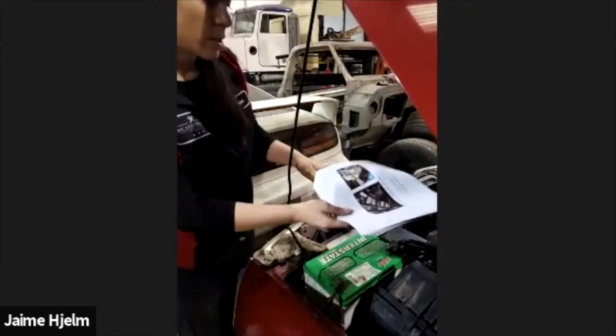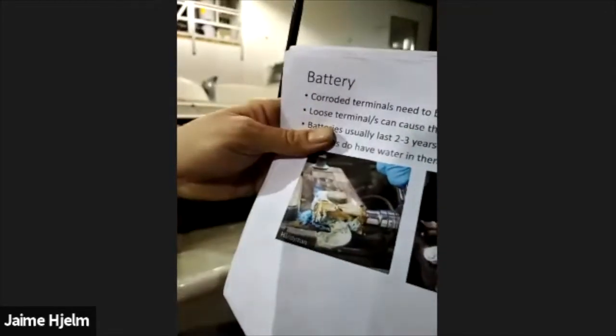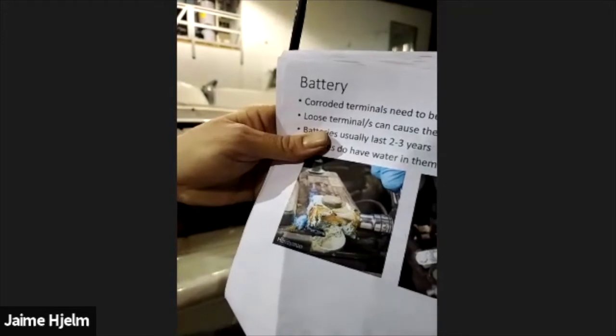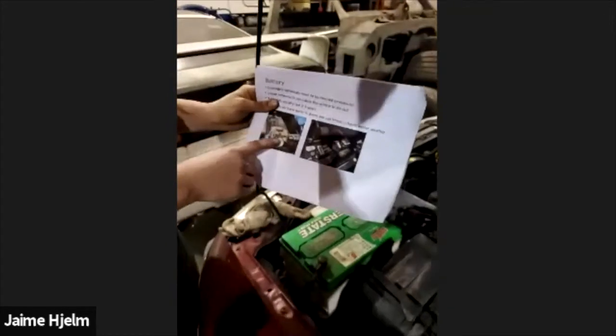On the picture, as you can see, if you ever see something like this, you most likely will need a new battery terminal because the acid has eaten away so bad in there, you're not going to really get super great contact with that.